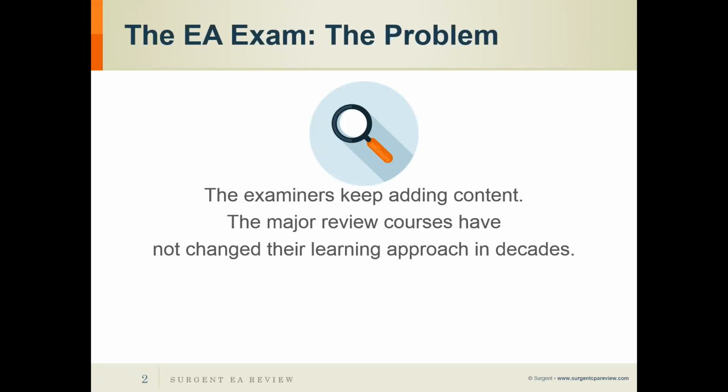Unfortunately, you get to a point in time where it's been several weeks since you were last exposed to content in some of those categories. And so between that and the fact that review courses kind of overcompensate for the content of this exam, it makes it difficult for individuals to pass the test.